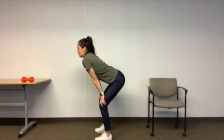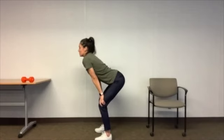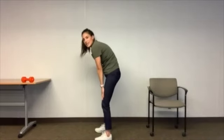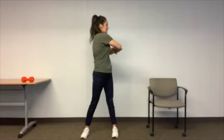I'm just gonna do a few more. This is one of my favorite stretches to do on the floor. Good, and then slowly stand up one vertebra at a time. Roll those shoulders out. Let's just do a few thoracic rotations.